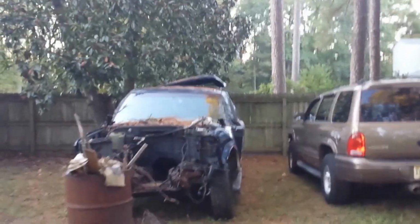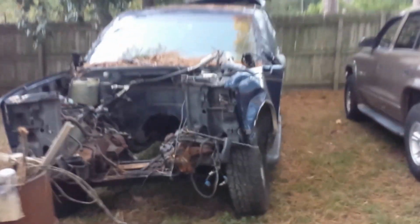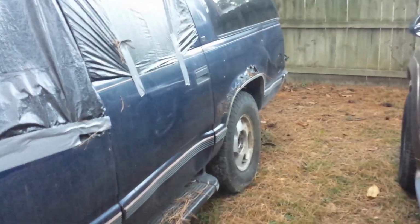And it came out of this Suburban over here. Belonged to my cousin's friend. Been in an accident, so I'm gonna try to scavenge as many parts out of this, like the exhaust and throttle cable, the shift cable, but yeah, that's what the engine came out of. And I'm just gonna try to get as many parts out of it for my little pickup.